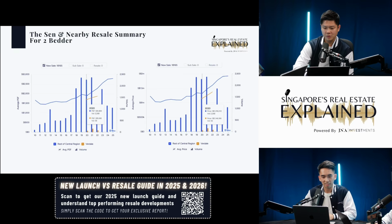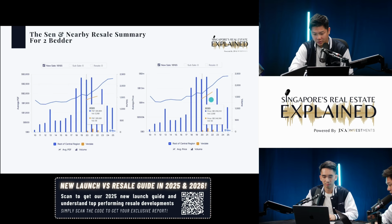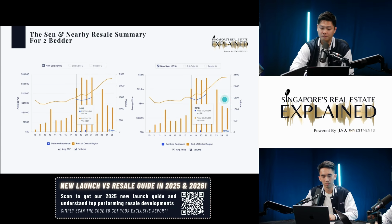Right. Okay, so looking at the chart again, similarly for Verdale, we see it's a common trend. Basically, they launched lower than the market average. So that's why they were able to pick up even for the 2 bedder side as well. For Verdale, you can also see that for the 1 bedder, they launched slightly lower than the market average in terms of both PSF and quantum. Quantum-wise, the market average was about 1.3 million. They launched at 1.14. So with that, you can also see a pick up from the time they bought up till 2022, right?